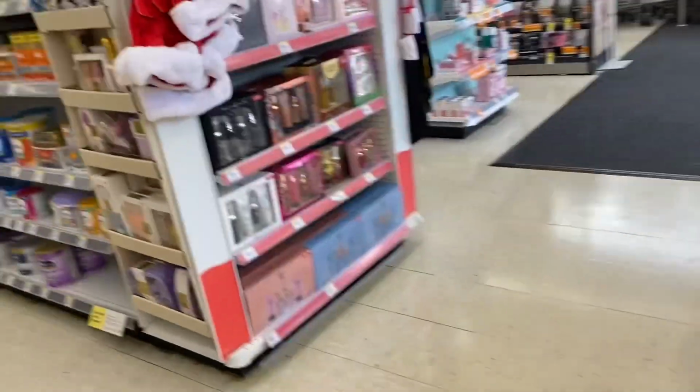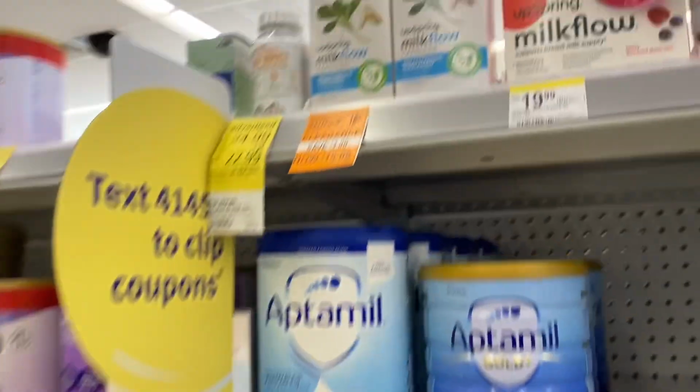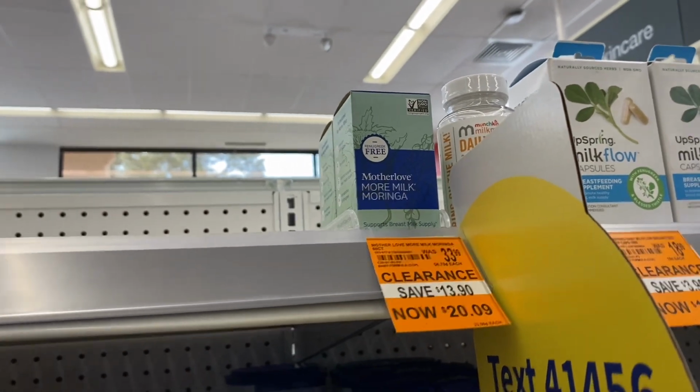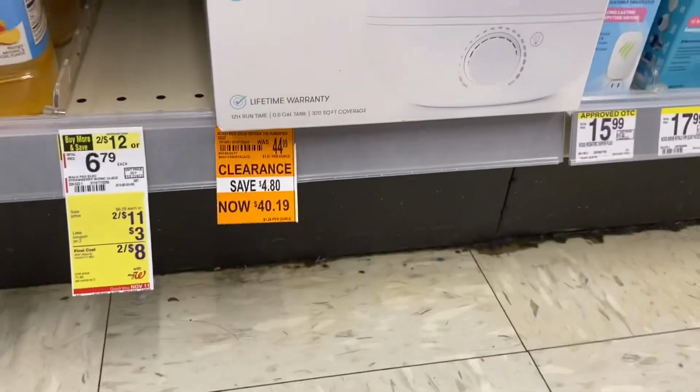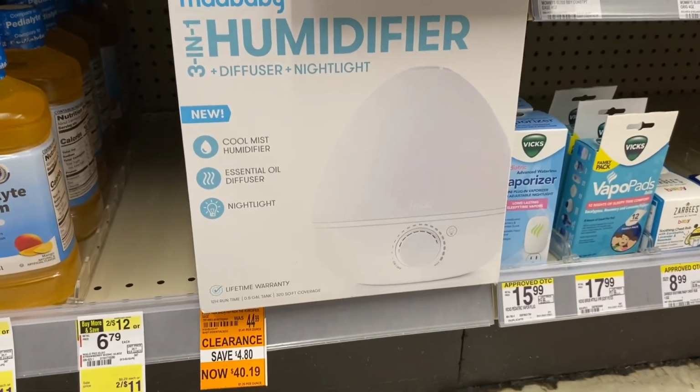Around the whole store, I see some orange stickers back there. Now I got this out right here. Milk flow. Remember, I was getting all this stuff when I was pregnant with Sarai. Well, after I had her, this humidifier only $4.80 off. They tripping.